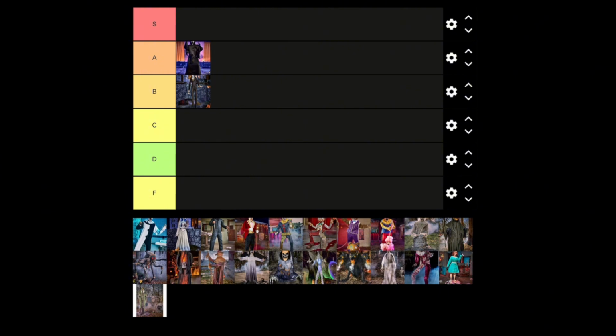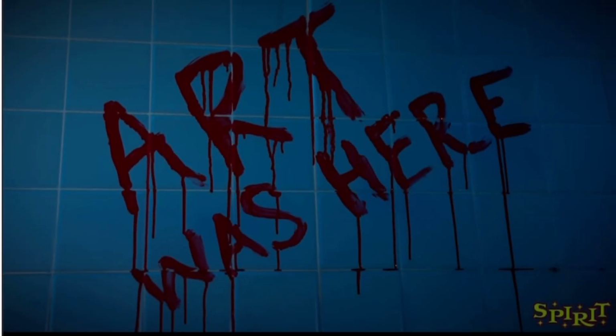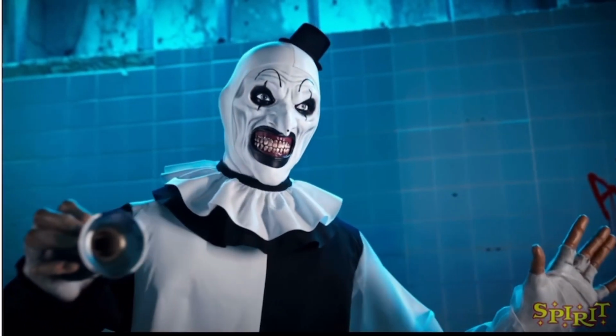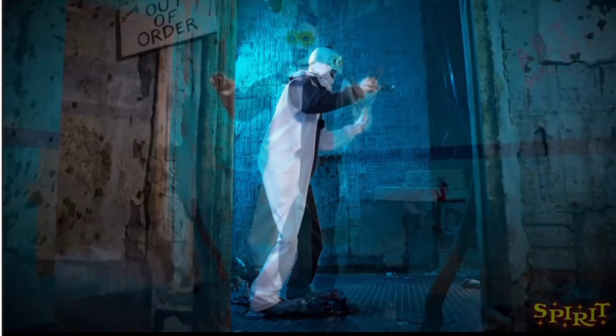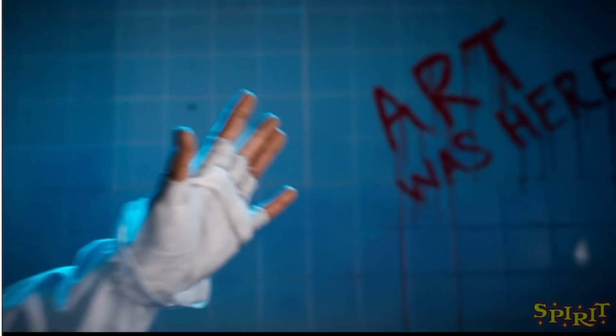Alright, next up, Art the Clown. Art the Clown is S tier. The reason? It's because he's so freaking cool, and it's the first Spirit Art the Clown animatronic, or one of the first. But he is really, really cool. And I love that he comes with sunglasses, which is pretty cool.